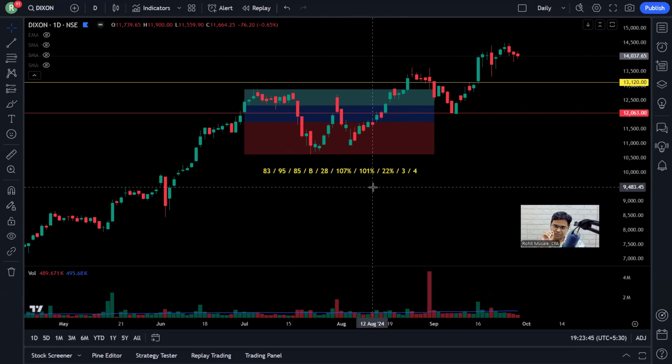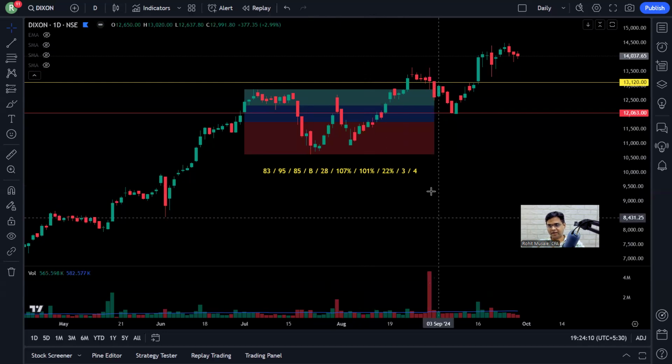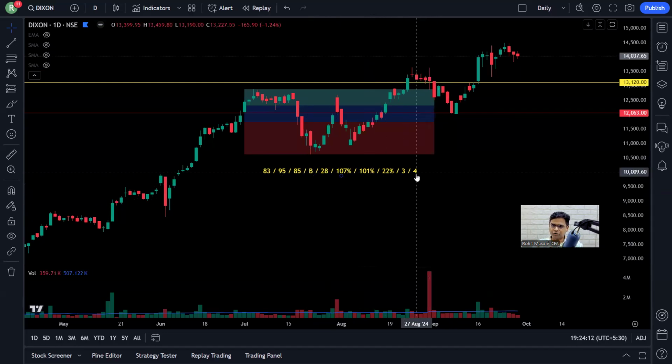So this is base 3, which means I am buying at the middle stage. I am not buying too late. I am not buying too early. I am buying it in the middle. So the risk is slightly higher. Generally, it is recommended to buy when the stock is in base 1 and base 2. That's when we can ride the stock for a long period of time, provided the fundamentals of the stock continue to improve.